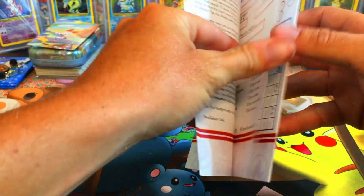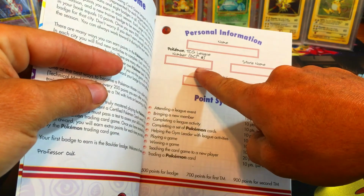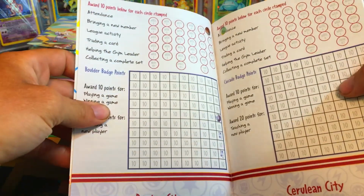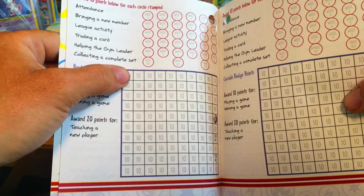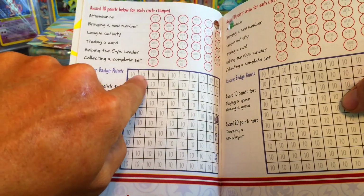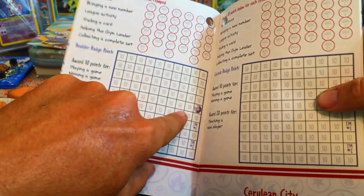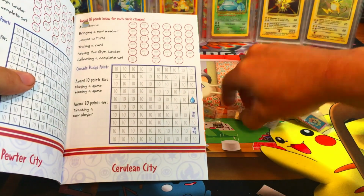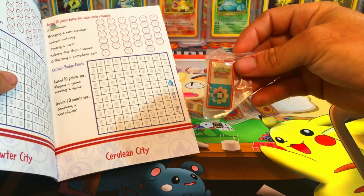And here's where you can put your name in the book, and then you had your league number, what store you played at, and your favorite Pokemon there. So yeah, if you played a game and you lost, you would just get one stamp at the 10, but if you won, you would get two, and you would keep playing and playing and playing until you would get to your Boulder Badge. I don't know if I grabbed the Boulder here or not. No, I have it. But these are just some of the badges here.